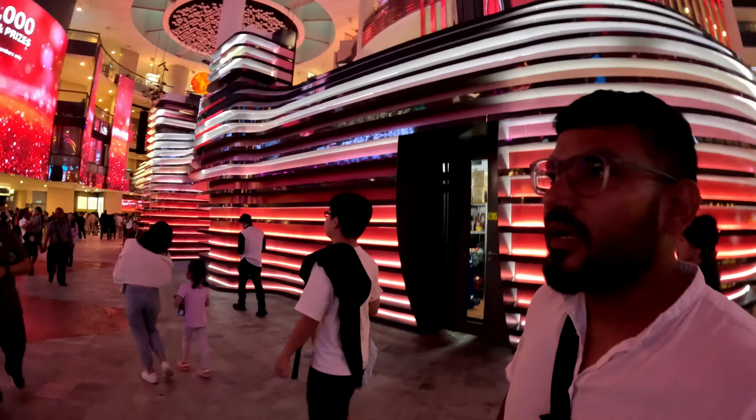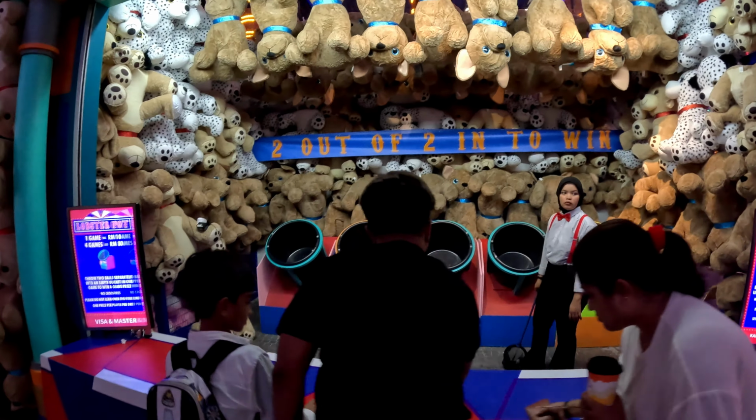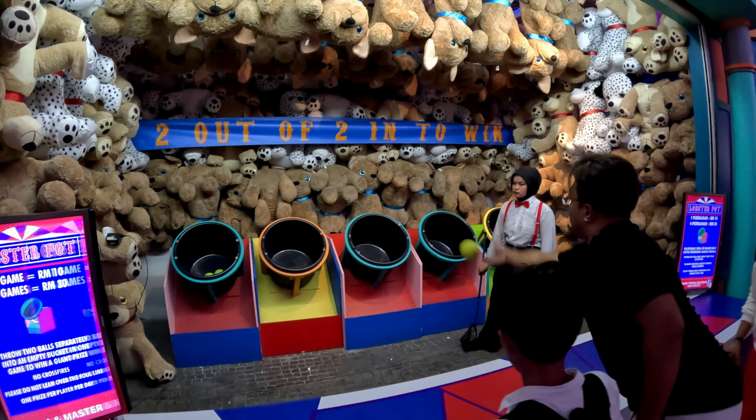This guy is playing. Let's see if he is able to put in the ball. It's not as easy as it looks. Two out of two in to win. So two balls are supposed to go in in order to win.